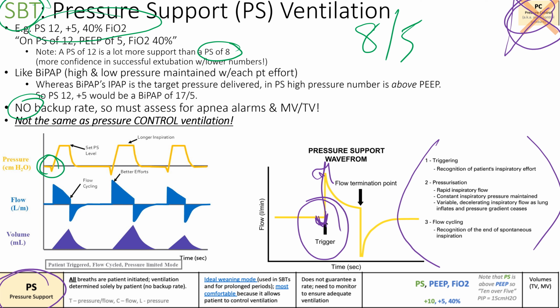What's the range for pressure support? You said 8 is good, 12 is like... Yeah, 8 is perfect. We don't go under 8 over 5, but if it's 10, 12, 14, that's more support. When do you go back to pressure control ventilation? You wouldn't go back to that unless there are some fringe cases, like with pulmonary fibrosis and such. Usually you're going back to your volume control mode in the middle there, and then when they're ready again, you go back down to a weaning mode.